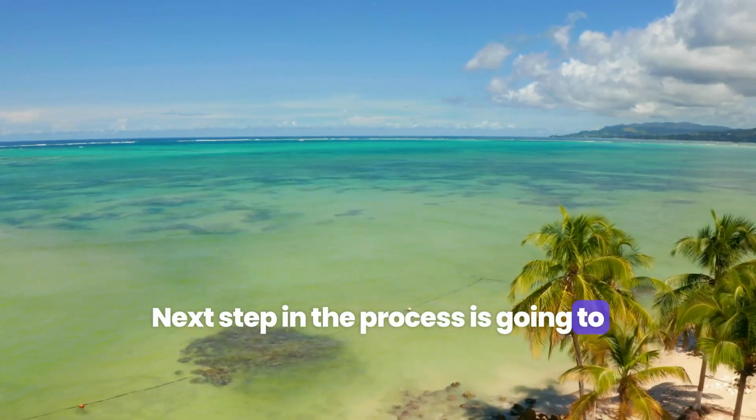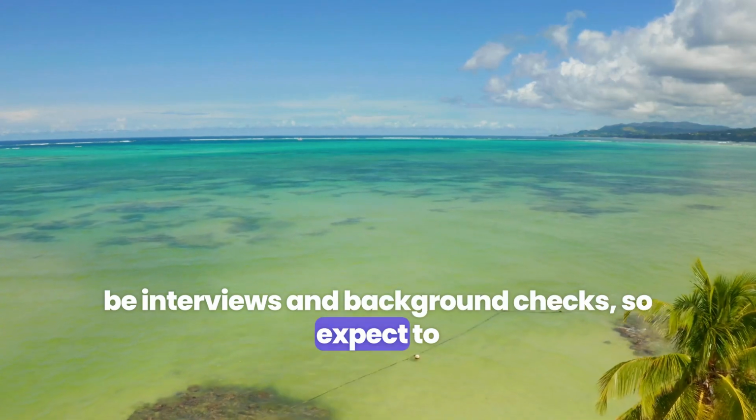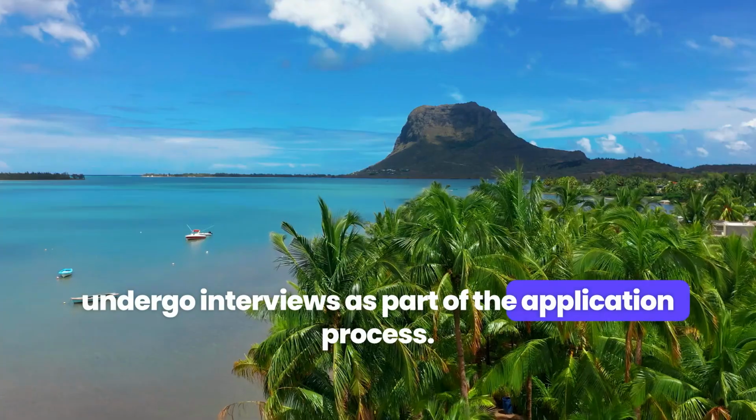Next step in the process is going to be interviews and background checks. So expect to undergo interviews as part of the application process.